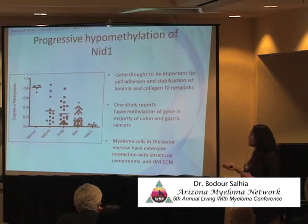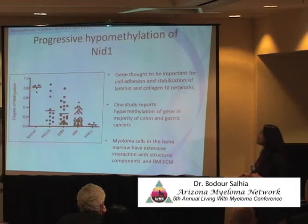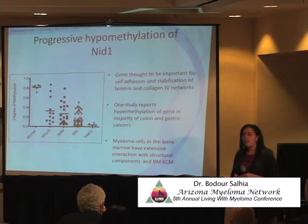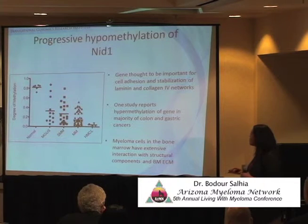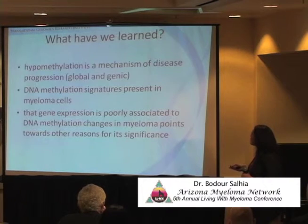And so we found some changes in some interesting genes. There was progressive hypomethylation in this gene. This gene is involved in cell adhesion and stabilization of laminin networks and collagen networks in the cells. This type of pathway seemed to be very important and is regulated by epigenetics. I won't get into too much detail, but we're possibly able to get a little insight into the biology as well from these types of studies.